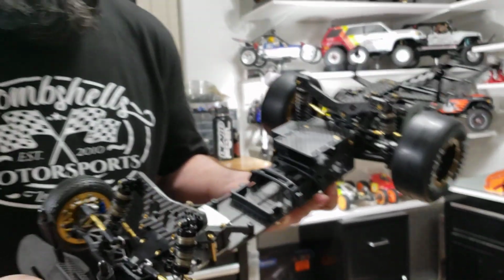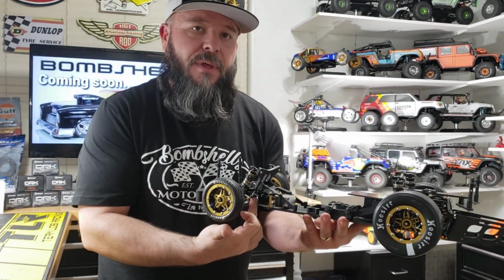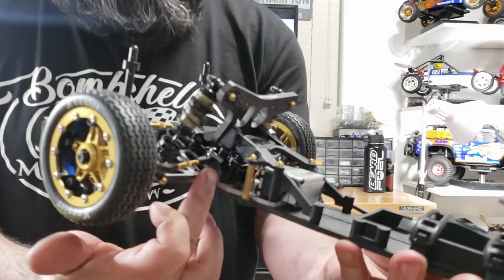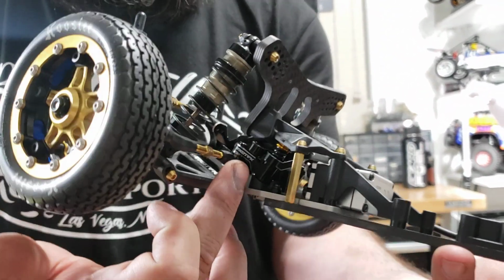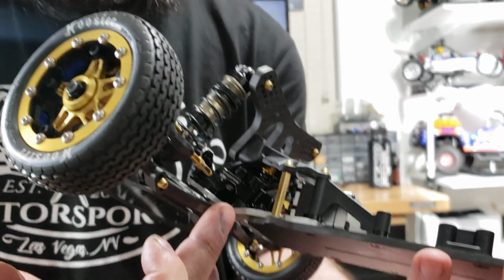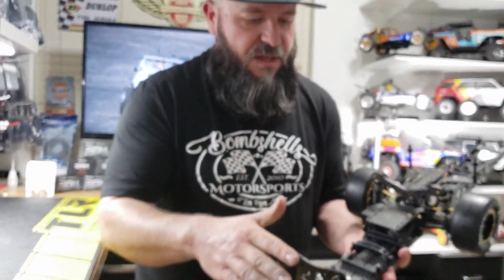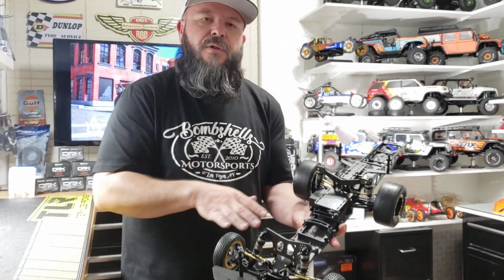One of the things that a lot of people overlook is the servo saver and the bell crank system. We've exchanged out all the plastic for the aluminum Exotech bell crank system, all ball bearing. Does it have a gold lock nut? You know it does. So this gold screw kit, again, 24 karat titanium, is called a top screw kit. So everything you see on the top of the car is going to be included in those kits.